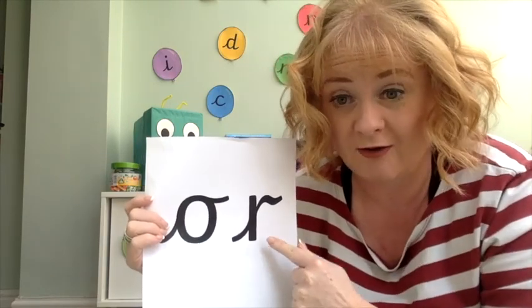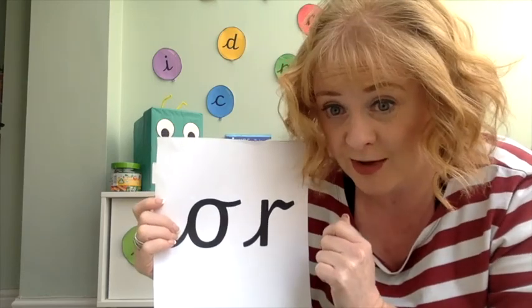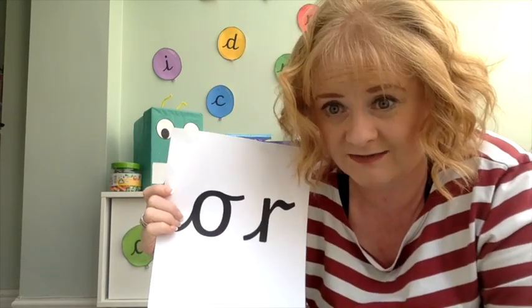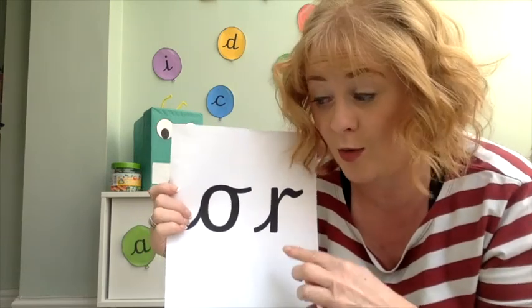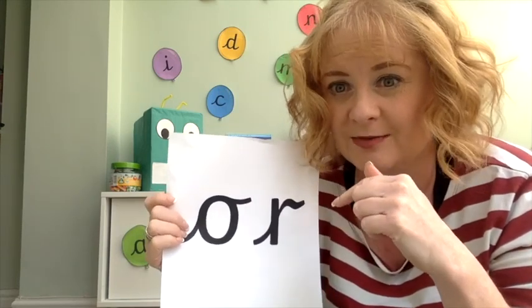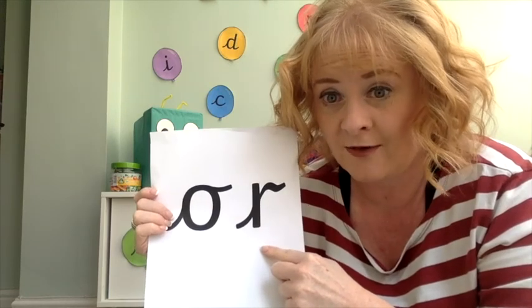But remember, have a look out for this or digraph. Have a look in your books at home. Have a look in your kitchen cupboards or labels all around the house, because I'm sure you'll be able to find the or in lots of different places. And remember, if you haven't had enough of learning about the or digraph already, then you can look down, because there are lots of activities. Get a grown-up to help you. They'll be able to help you find lots of things for you to do with our new digraph or.